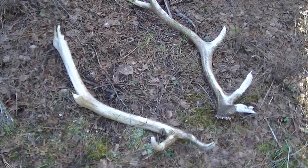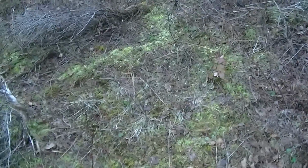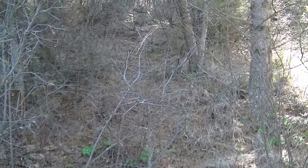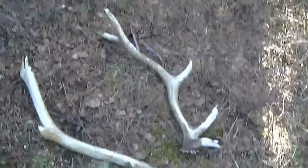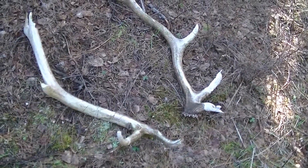Found a matching set of elk sheds, but they're from last year or the year before. The bull was probably laying there. He dropped that one there to the left of me, and then he walked up there and dropped the other one 30 feet up. Headed that way. Anyways, I'll leave these here for the mice and the squirrels and carry on.